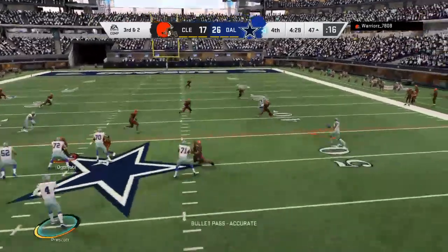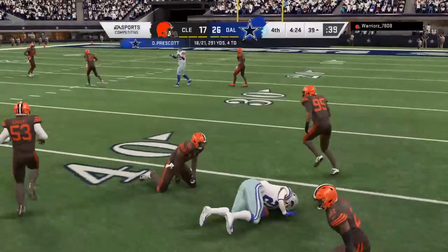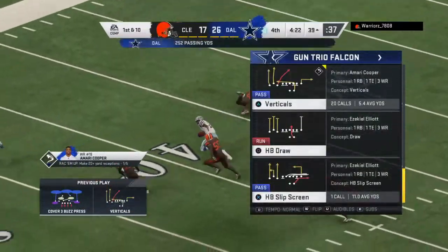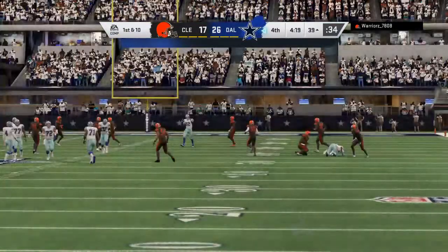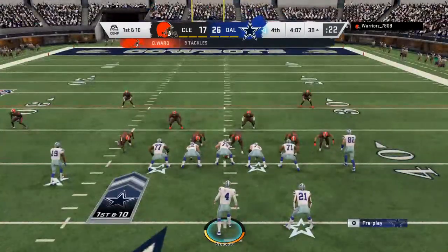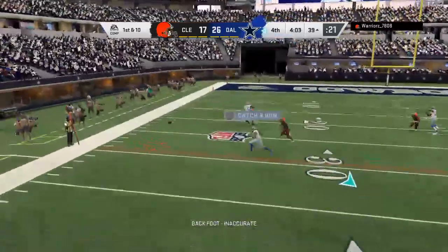Prescott on 3rd and 2. And that's Elliott, complete. And he's got the first before he's brought down at the 39-yard line. Give him 7 yards on the play as they do pick up the 3rd down conversion. Prescott going to come up 1st and 10. And he's hit on all 5 of his pass attempts on this drive so far.